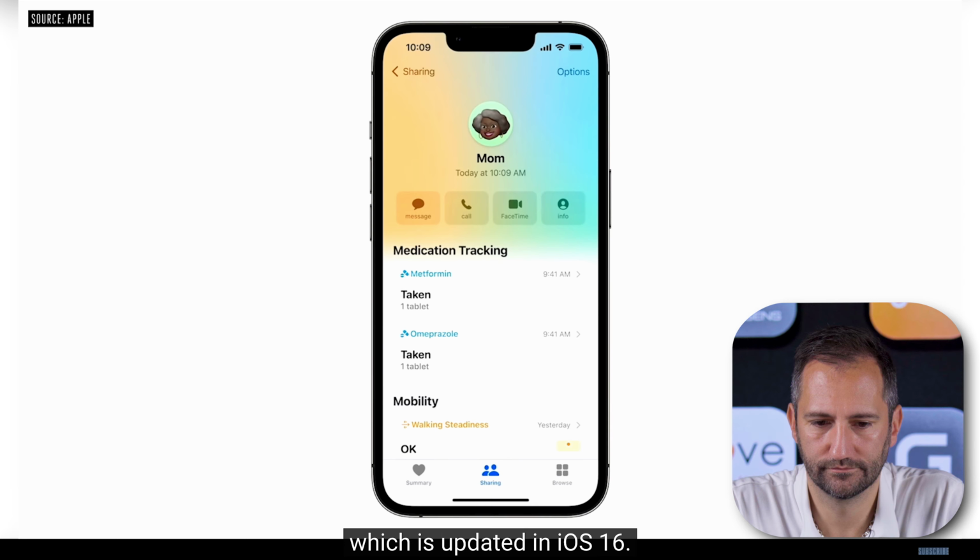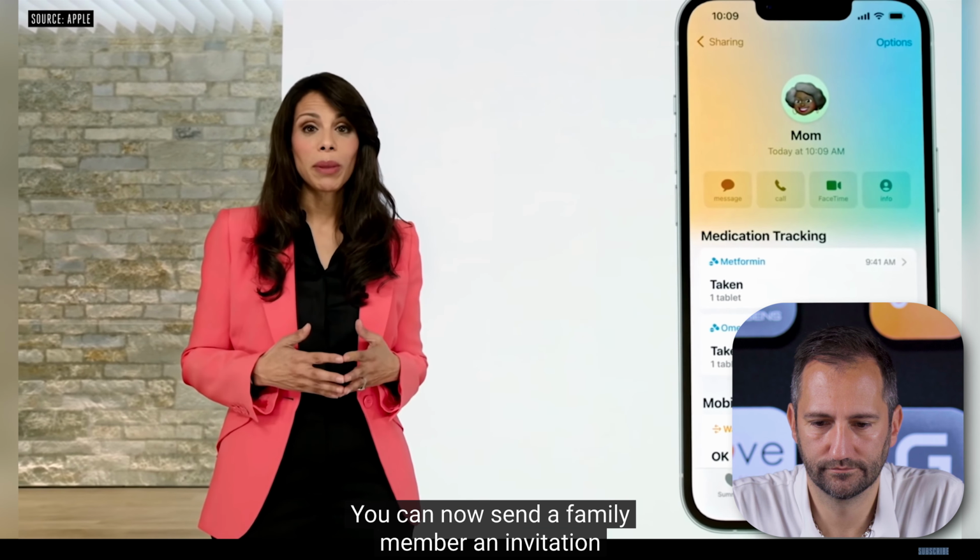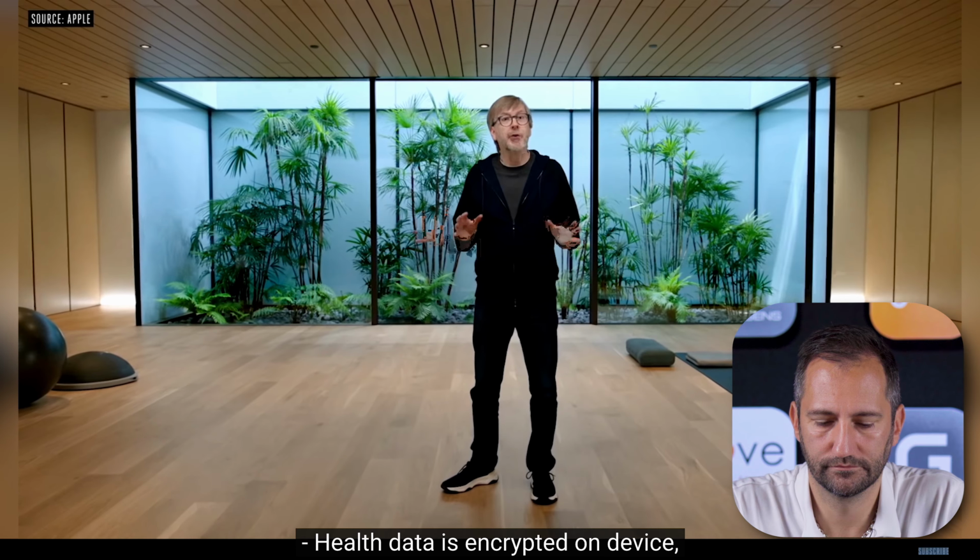Medications also works with health sharing, which is updated in iOS 16. You can now send a family member an invitation to share their health data with you. Health data is encrypted on device.